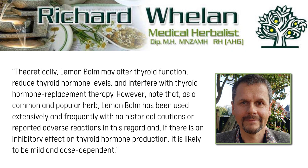One of my favorite licensed and trained herbalists in New Zealand is Richard Whelan, and he says this about lemon balm and the thyroid. Theoretically, lemon balm may alter thyroid function, reduce thyroid hormone levels, and interfere with thyroid hormone replacement therapy. However, note that as a common and popular herb, lemon balm has been used extensively and frequently, with no historical cautions or reported adverse reactions in this regard. And if there is any inhibitory effect on the thyroid hormone, it's likely to be mild and dose dependent.